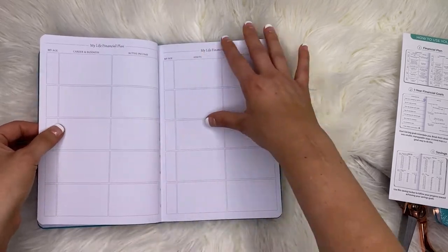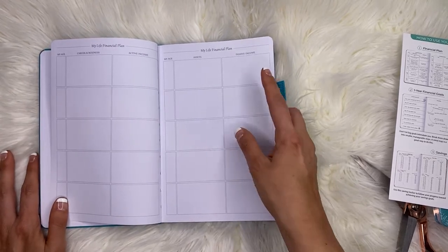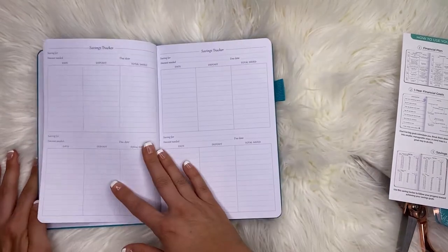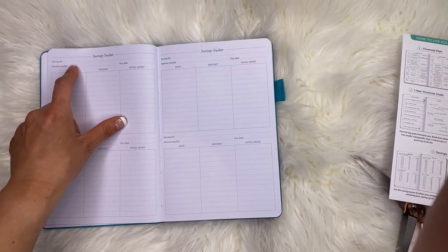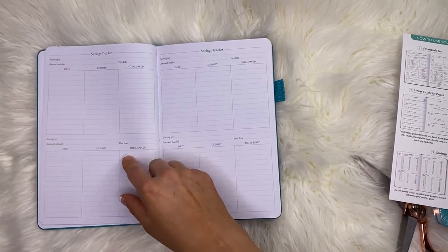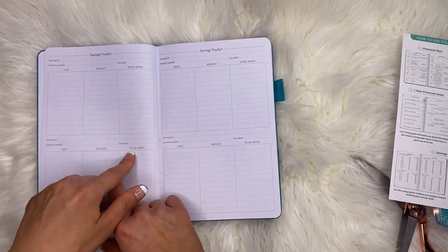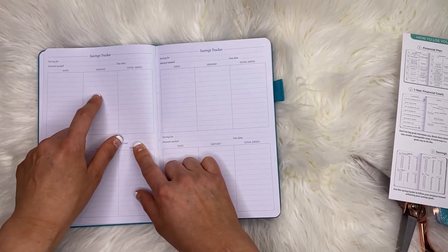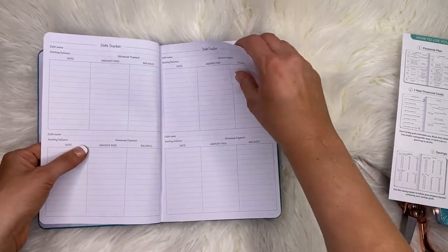Legend Planner budget book: my life financial plan, my age, career and business, active income, assets, passive income, and then my financial goals, and then your mind map, your savings tracker, amount needed. Okay, so this is a savings tracker for like, I want to go on a cruise, I want to buy a house, I want to buy a Ferrari, whatever it is. And then what date you need to, I guess, put a deposit in and how much you've cumulatively saved as you go through. So hopefully you can save this in 14 deposits. So all goals can be made in 14 deposits.